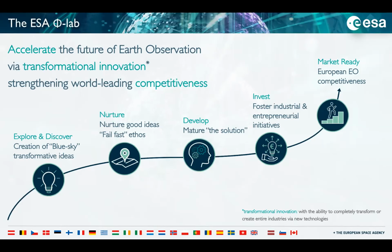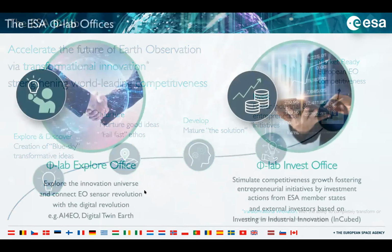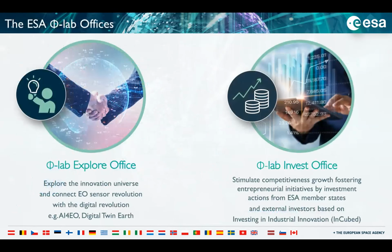And we look at this through developing business cases, through also developing different kinds of prototypes and use cases. So in the FELAB, we have two offices. We have Explore, which really focuses on connecting the sensor revolution with the digital revolution. So they focus on artificial intelligence, for example, digital twin, this kind of thing, and also distributed systems and architectures.